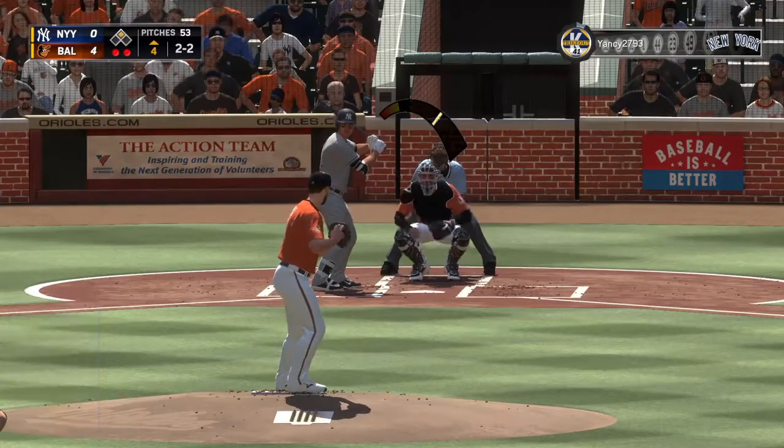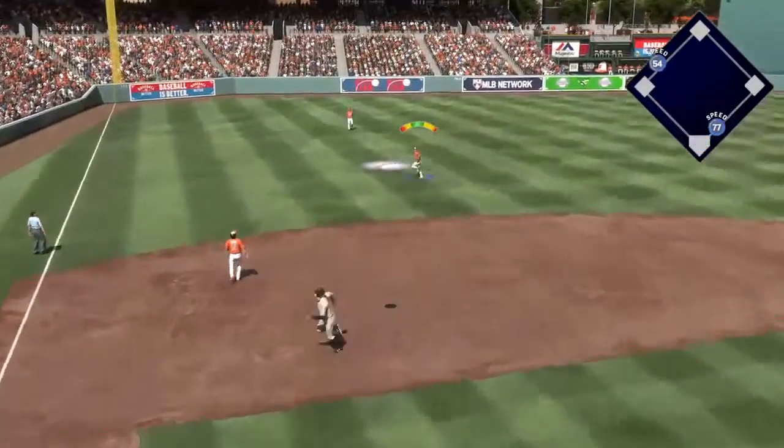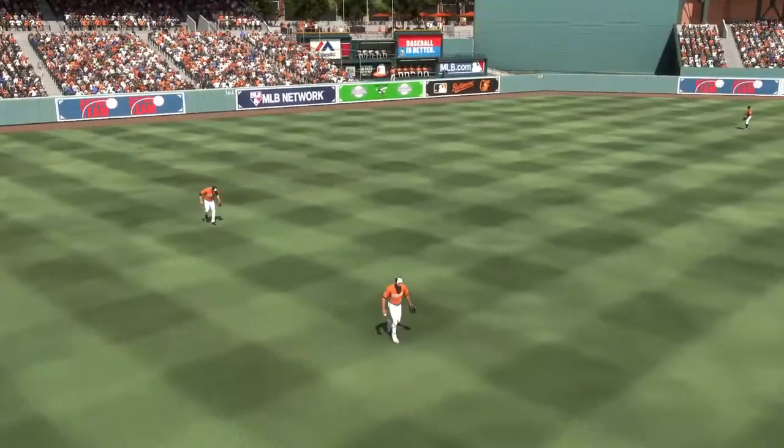2-2 now. A decent lead at second. Here's the pitch. And here's a ball hit in the air. Machado into shallow left. And that's the third out.